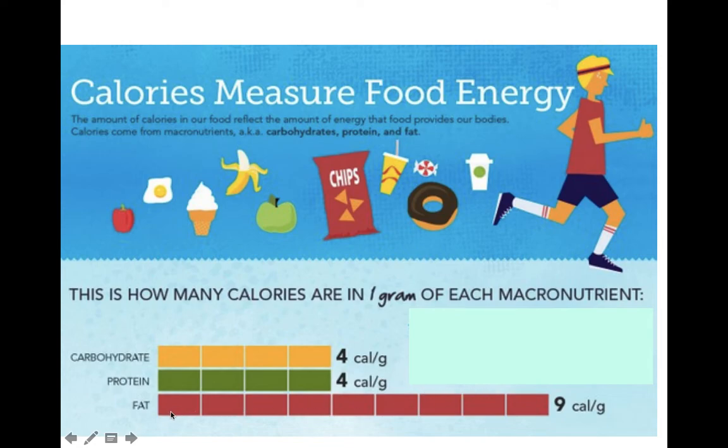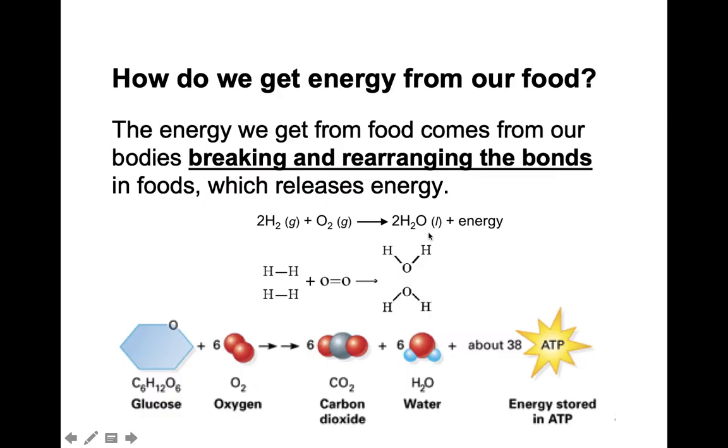And then here we have fat. Whoa, 9 calories per gram. So for the same amount of grams, you get a whopping 9 calories per gram, which is a whole lot more. Okay, so with fat, you get a lot more calories, which is the problem with all these yummy foods up here with all that fat in it, because it makes you fat.